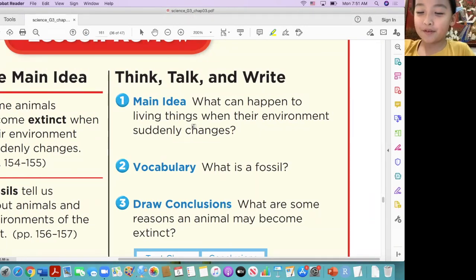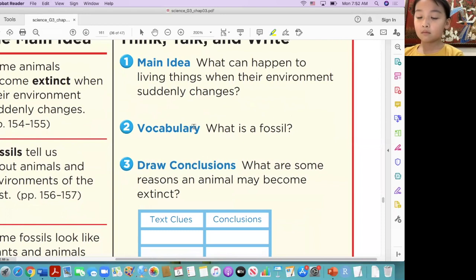So what can happen to living things when their environment suddenly changes? So think about anything that we read. When their environment changes from cold to hot, or when it was an ocean and then it dried up and now it's a mountain, what can happen to things that live there? Well, they might go extinct and might die. Okay. They might run away to a new environment that is better. Good. Pretty much. Right. Okay.